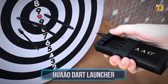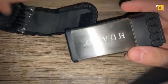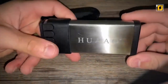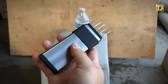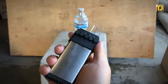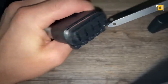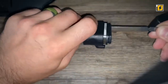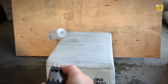Number 3. HUAAO Dart Launcher. The HUAAO Dart Launcher is a rather simple self-defense weapon, but it's great because it just works. With a range of 20 feet, you can shoot up to 5 super sharp darts at an attacker in a matter of seconds. This thing is non-lethal in most cases and can help you bypass gun laws in some strict states like California or Michigan, where street crime remains rampant, yet it's super difficult to legally own a gun.